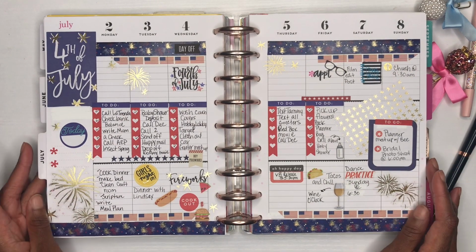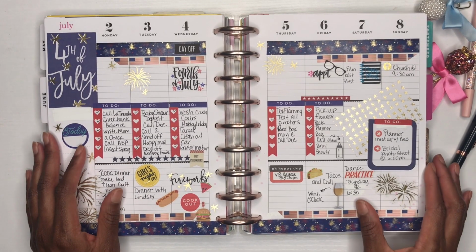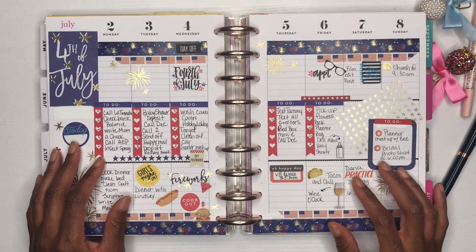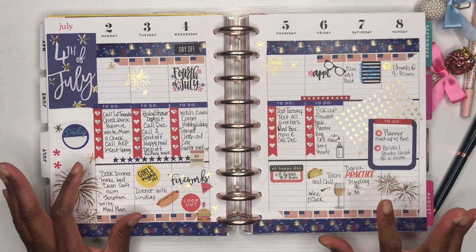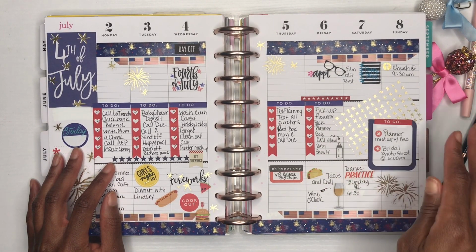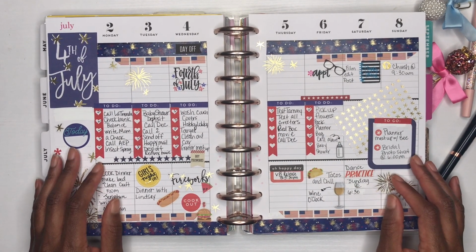It's all about the fireworks. This is really cute. I love this. Had a cookout, ate a hot dog. Tacos and chilling. It's a lot of wine stickers in this plan. I think I like wine. I like how I just kind of laid that sticker some type of way and then put another sticker on top of it. I don't know what's happening right here, but I guess it turned out okay.